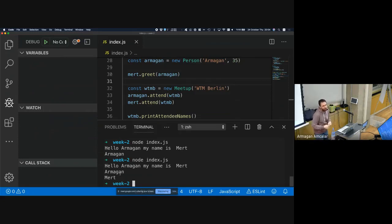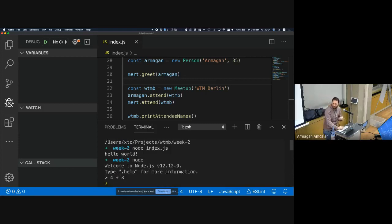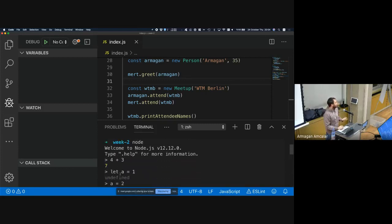So now we're going to build on top of it. We only have 2 classes here, person and meetup, right? But imagine you're working in a real environment, and you have hundreds of classes, thousands of lines of code, and this is just a single file, index.js. If I keep adding to this, the machine, again, wouldn't care. But for us, it's super hard to read through. Even now, I have to scroll back to remind myself what I did before.